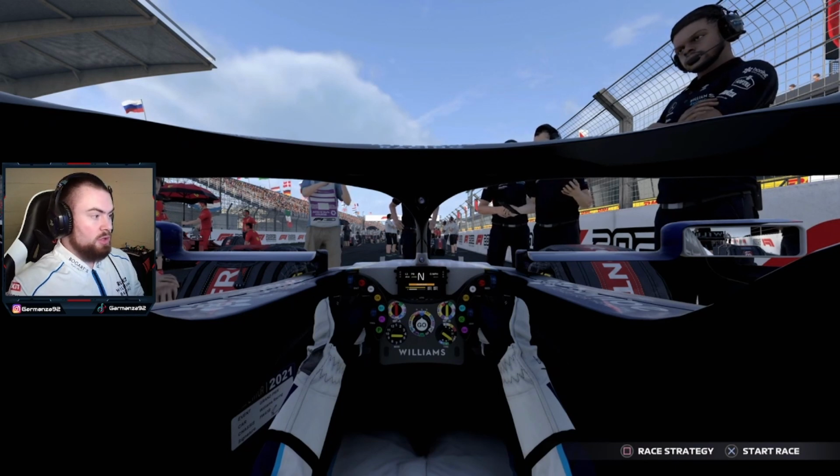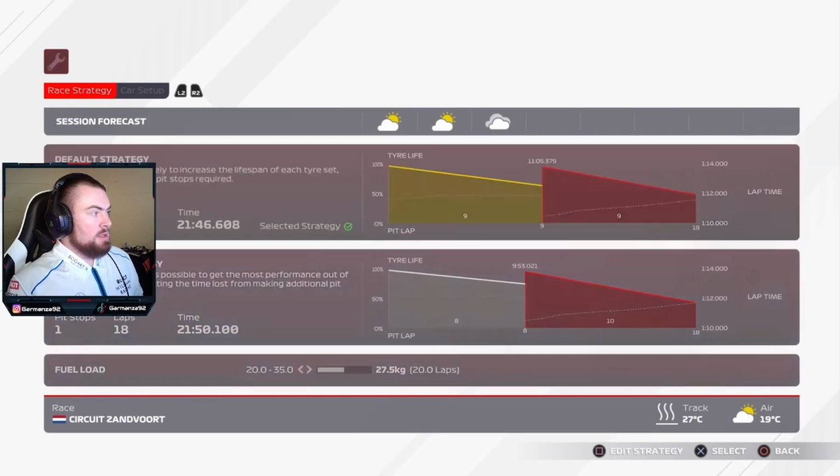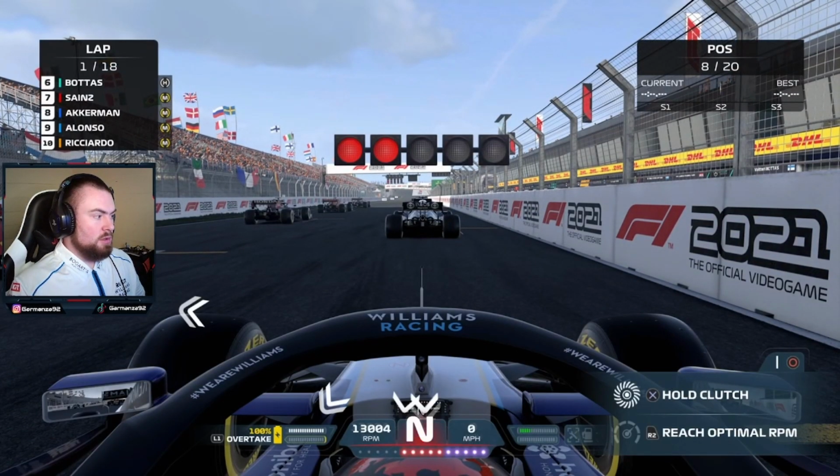Fair play, will do. So our race strategy is 1 pit stop, pit lap 9. We are starting on the medium tyre and we are going on to a soft. So we're going to stick with that. Okay, clutch in. Let's try and maintain. We're not going to maintain.